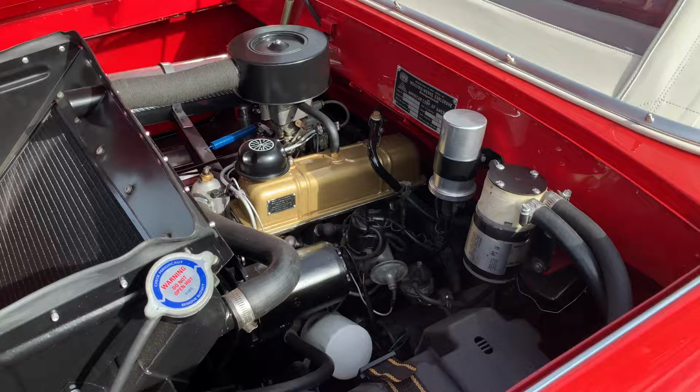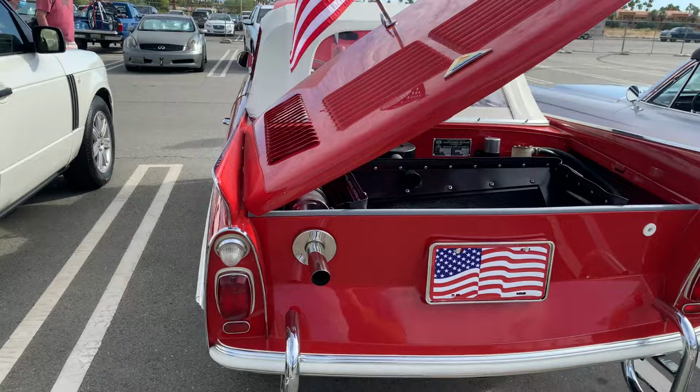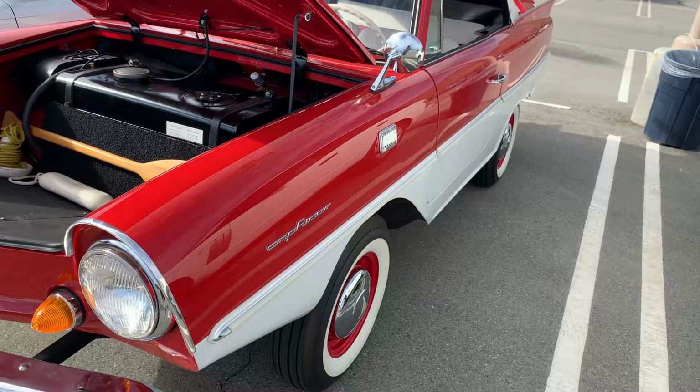Little four-cylinder engine in the back. More of a novelty item, but very collectible. And these are actually really expensive, especially being such a famous car. And it's even got fins, which are more of a 50s thing, not really a mid-60s thing. Still, this one's got a really nice restoration on it. And even comes with an oar, just in case.